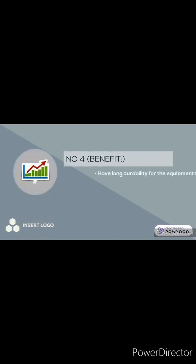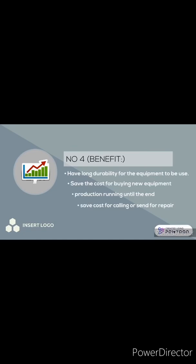Number 4, benefit. First, we can have a long durability for the equipment to be used. Second, it can save the cost for buying new equipment. Third, the production can run until the end. Fourth, to save cost for calling or sending it for the repair.